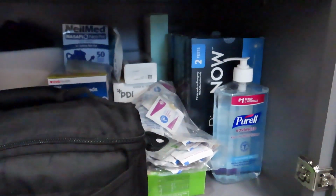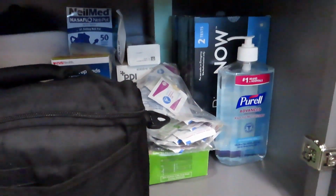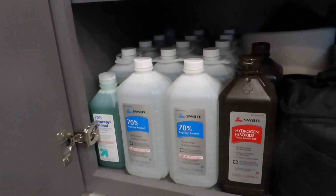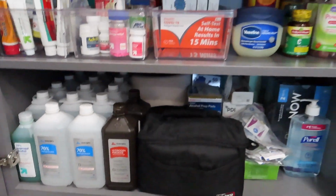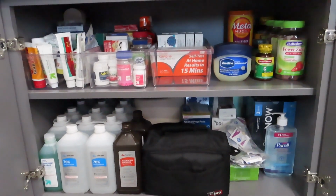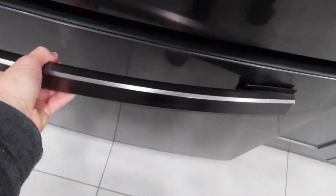gets dry in the winter. Like I said, our big COVID tests on the bottom because they were too tall for that top shelf. Our to-go first aid bag, and all these bottles of alcohol, which again we will use, but we definitely do not need to buy any anytime soon. So yeah, I really like the way it turned out, very organized. I can see everything. And on to the freezer.